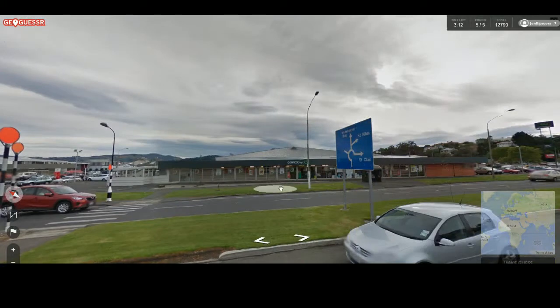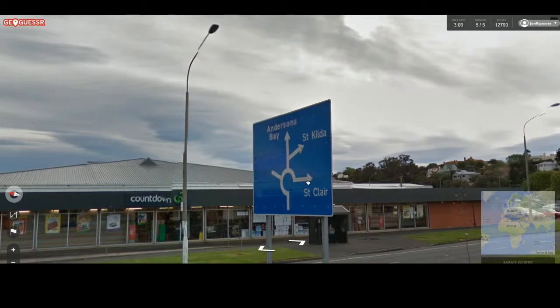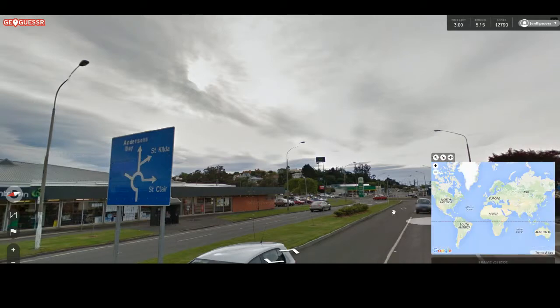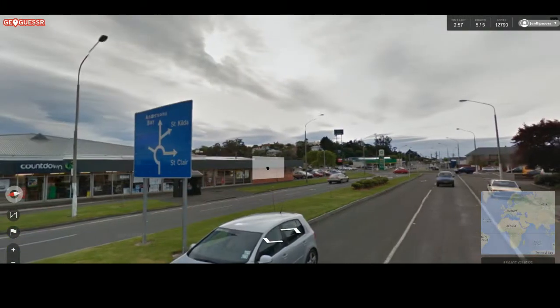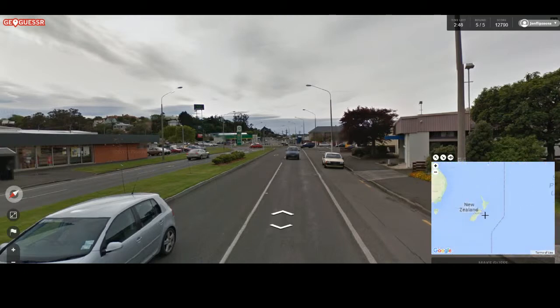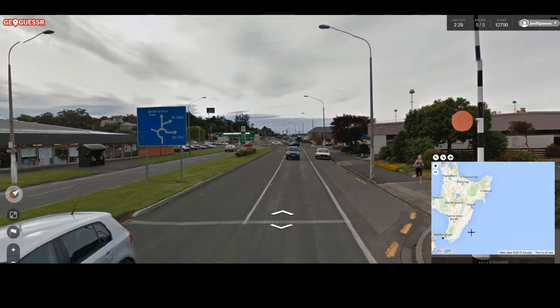What does this say? Sinclair, St. Kilda, Anderson's Bay, and another area over here. Okay. St. Kilda, Sinclair. Anderson's Bay is forward. I'm going to guess that means it's on the coast. And this is to the southeast, so the water would be to the southeast, so we would be on this coast. And what was it again? Anderson's Bay, St. Kilda, St. Clair. This might be part of a city.